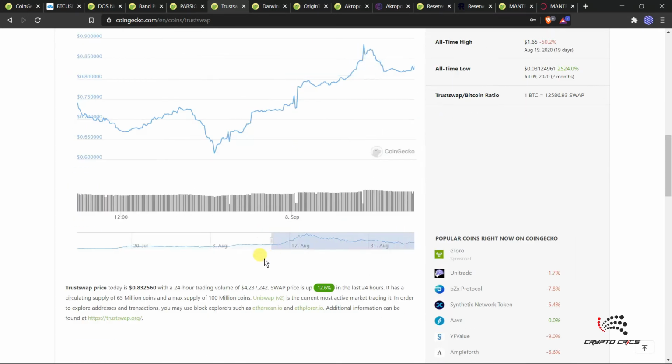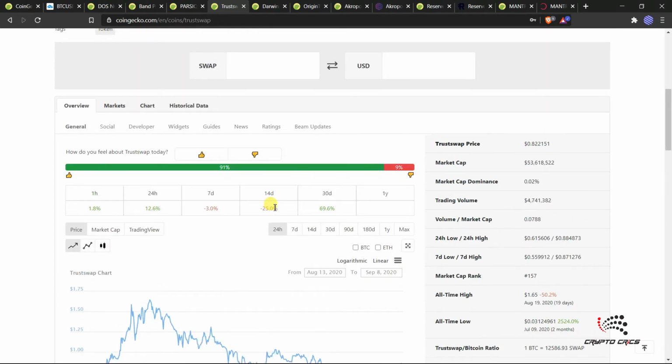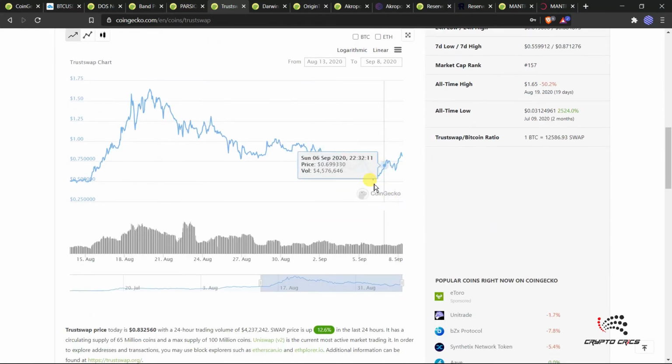And in terms of the price, it went up to $1.56, and it had made a correction until $0.5. It's huge, and you can see from the all-time high it is now minus 50% down. And now we can see after making this it is moving up, and looks like down, up, down, then moving sideways. There is a small consolidation over here.